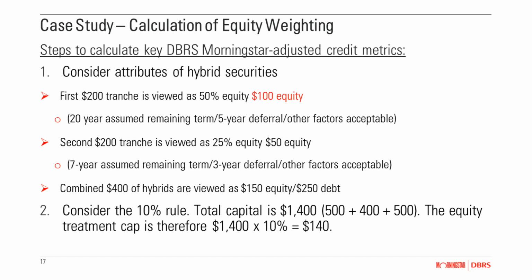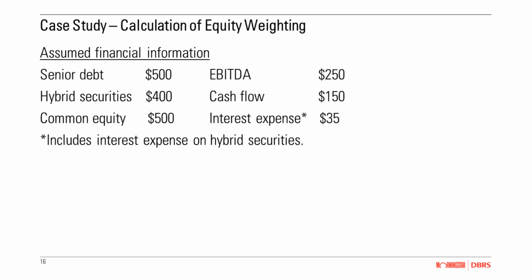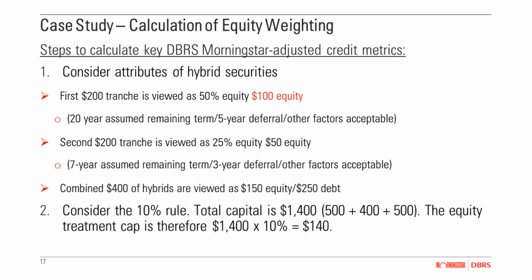Then we consider the 10% rule, which is that total capital is $1,400. That's as per the previous slide, $500 of senior debt, $400 of hybrid securities, and $500 of common equity for your $1,400. Considering the 10% rule, total capital of $1,400 is multiplied by 10%. So the equity treatment cap in this case is $140, instead of the $150 that would have been the case if there was no cap.